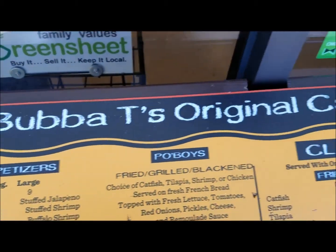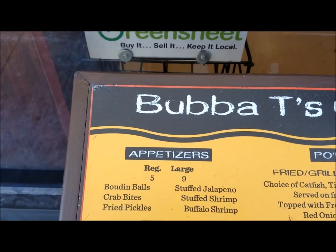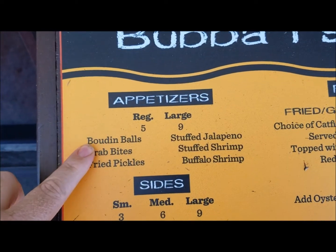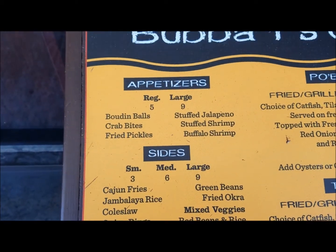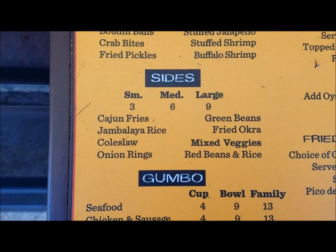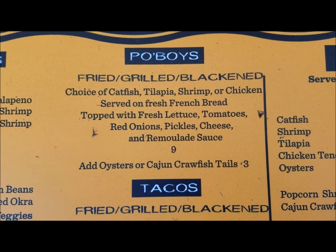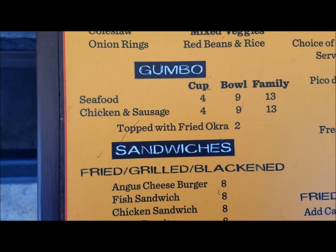Okay, so here's the menu that they got outside where you could see their menu. And so that's what I had right there. The Boudin balls, I had a regular, so it was like 5 Boudin balls for $5. The onion rings came with this po' boy. And they put it as French bread, and really not French bread. But let me show you their whole menu here.